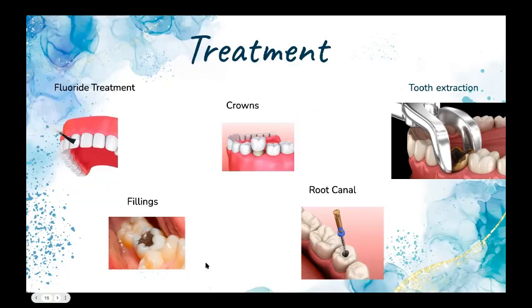And lastly, if the decay is extremely severe to the point that there is no possible way of restoring the tooth, it must be extracted, and patients are able to follow up with a bridge or a dental implant to make up for the gap.